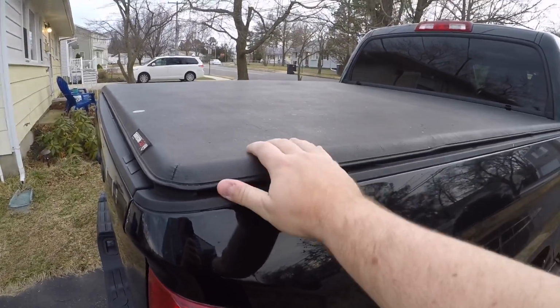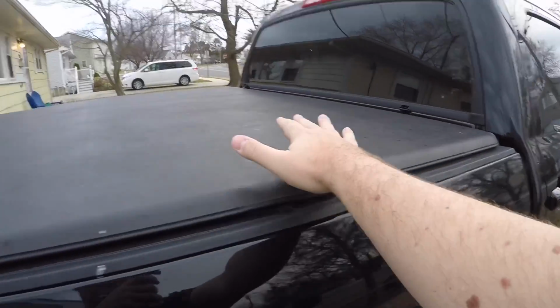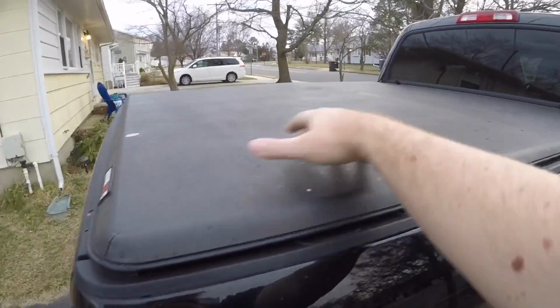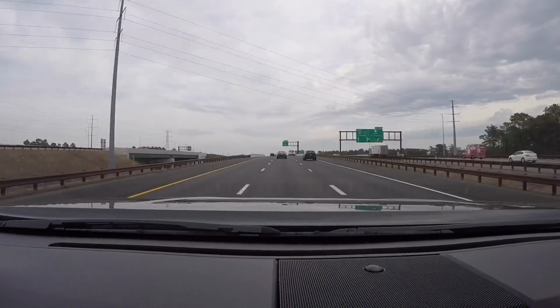Now, obviously this thing is strapped down good, but if you're someone who needs to fold this up and have the tonneau cover up here so you have a little bit of bed that you need to put storage in or whatever, make sure you check it and it's secure 100%.